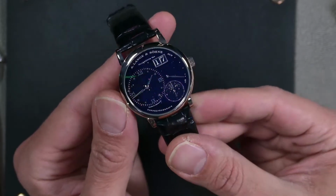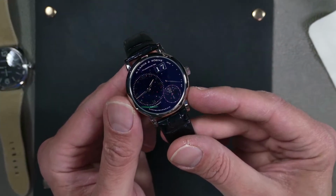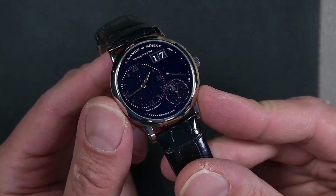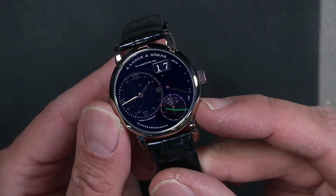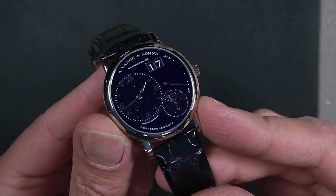The only complaint I have is that Longines makes the most incredible moon phase disc with all these stars on it, but because the dial is so incredible and somewhat distracting, you don't even notice that there's a moon phase disc here. Right now, there's no moon on this, and you almost can't even tell it's there.